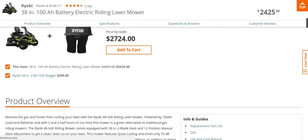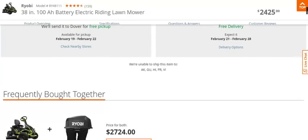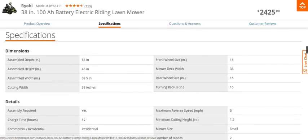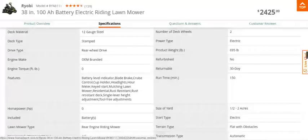It's unbelievable. But they have a bagger here too. The bagger systems for some of these mowers are $700, $800. Obviously, this isn't a huge bagger, but it's only a 38-inch mower. But again, reasonable, $299. If you're considering getting this, man, you're gonna save almost $300. I don't know if you're gonna beat that.